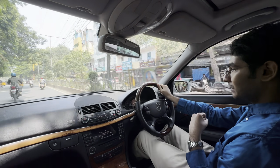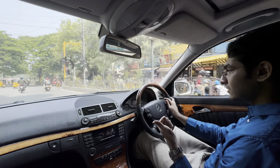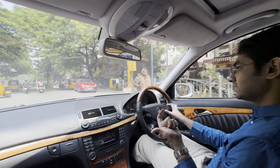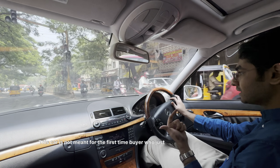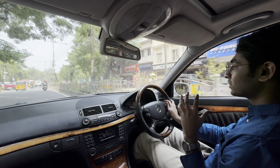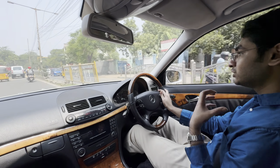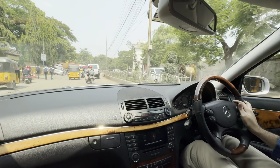However, my personal recommendation is a car like this should be bought by a person who A, enjoys driving, and B, knows about vehicles. This car is not meant for the first time buyer who just wants to buy a car for A to B. No. This car is meant for people who really know about cars, who enjoy cars, who can maintain them and enjoy of course everything it has to offer.